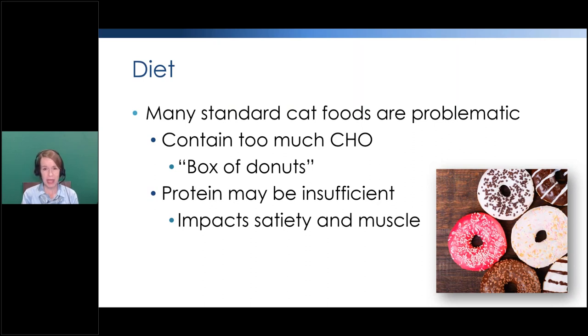Other concerns we have with some standard store-bought cat foods may be that the protein concentration may also be a bit borderline. And there's good evidence to suggest that even though cats can live on moderate protein diets, they don't tend to thrive unless they're on robust protein diets. We know that protein is going to impact feelings of satiety, and protein is going to be key as far as maintaining effective muscle mass. And muscle is a great sink for insulin, so muscle is a great way of maintaining effective insulin sensitivity.